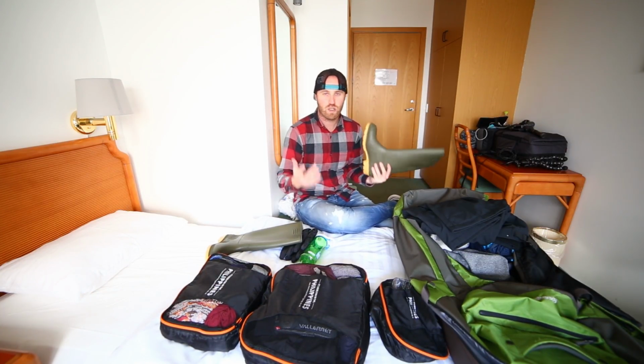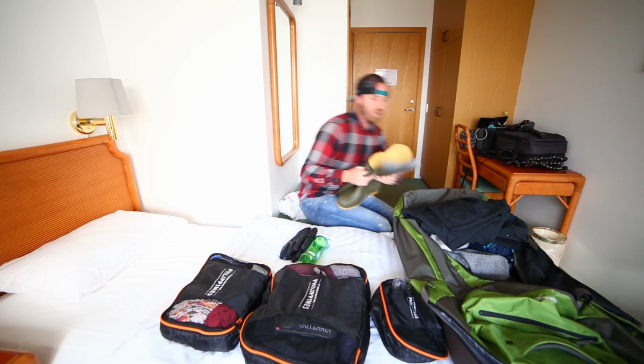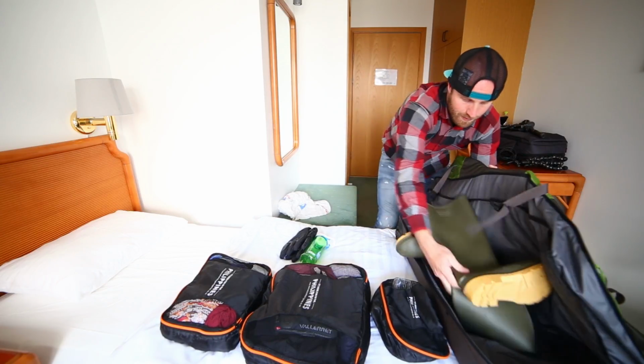Again, in Iceland it's not super cold, you just gotta try to stay dry and you gotta keep the wind off you. So gum boots will really help you do that. I'm gonna pack those into the bottom of my bag.